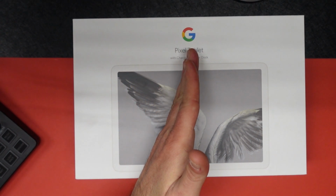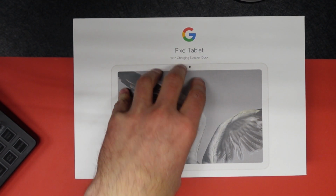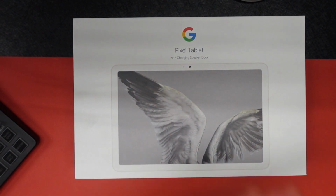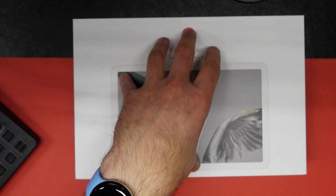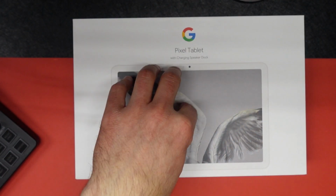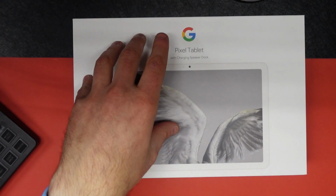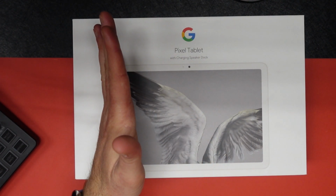It can be a digital picture frame, and included in here is a dock that turns it into a smart hub. So for those of us that have Nest hubs or don't have one, this can double as a Nest hub or a hub-like device when docked on the included tablet dock that has speakers. That also charges, so it does have wireless charging.